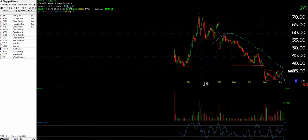Twitter, poking out of range here. It looks like we've got a bottoming pattern here. We're starting to poke out of range. The one problem with this stock is it trades so thick. They've really increased the float on this bad boy. It moves now like Bank of America. So you've got to be a little bit quicker.